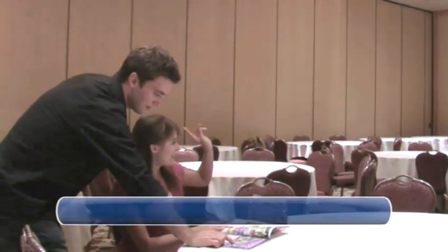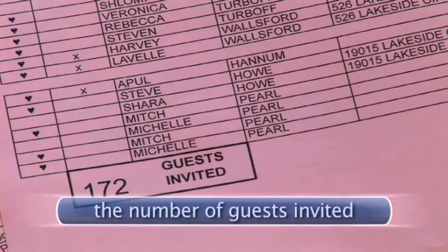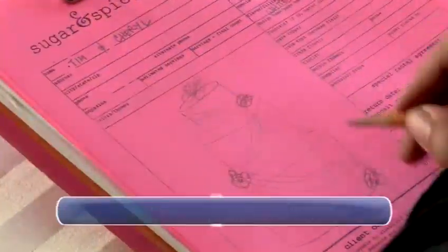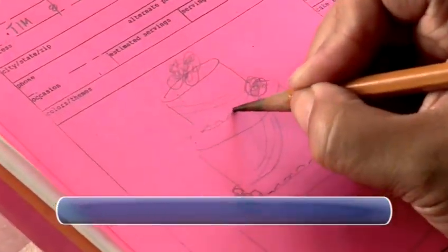You will need to know your reception site, the number of guests invited, your wedding style and theme, the cake flavor and style, and of course, your wedding budget.